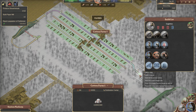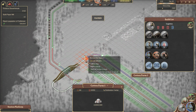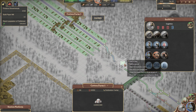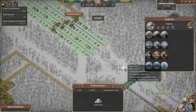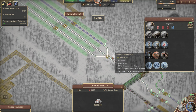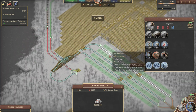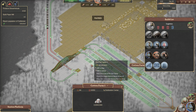So we'll have two freight and a passenger. Hopefully it'll turn. Yes, it will. We don't have to move the bridge. 1, 2, 3. You're going to go in like this, like so. Pick a lane, any lane, it doesn't matter, because we've got as many platforms as we're going to run trains.